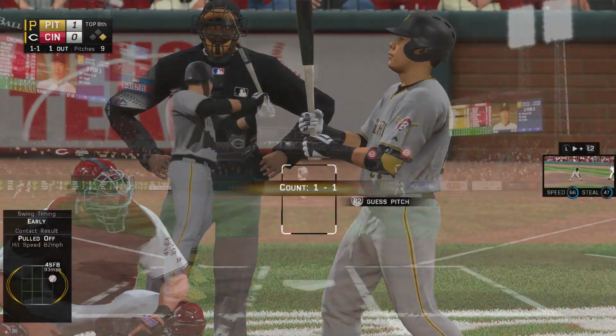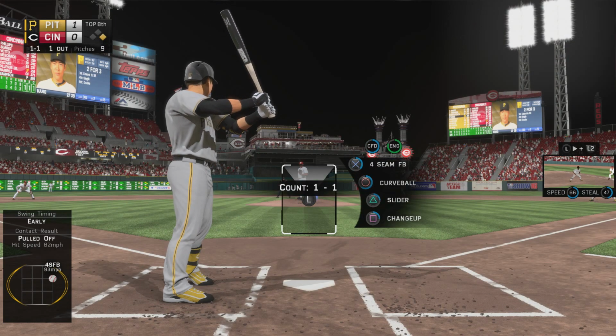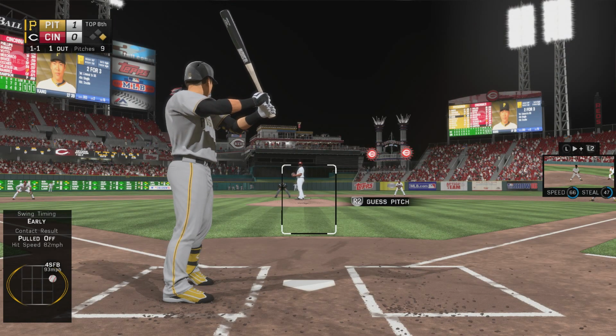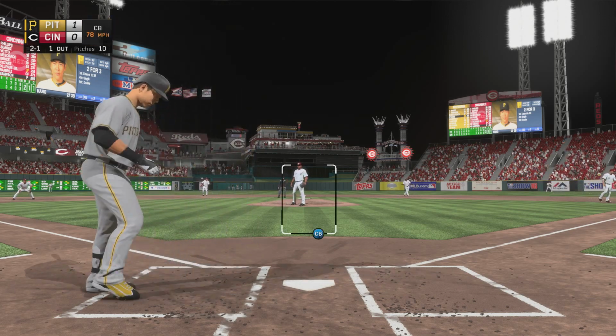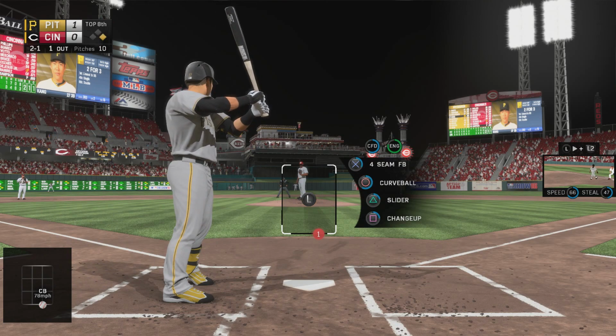Now to the plate, Jung Ho Kang. He'll try to follow up the double in his last at-bat with another big hit right here. And with a man on first, it'll take at least another double to bring him in. No offer on that one. 2 balls and a strike.